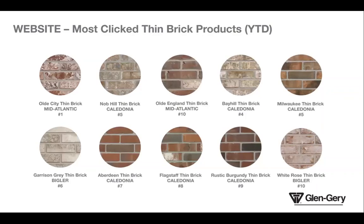There's our most clicked thin brick products. Again, the Old City is on that one as well. But again, you see some different ranges of colors in the thin brick areas too. Look at the gray that's on there. Grays have been strong for years and seem like they keep just getting stronger.